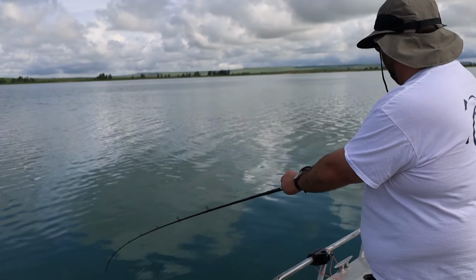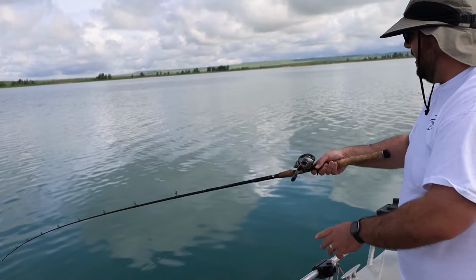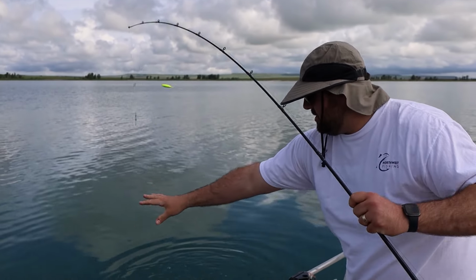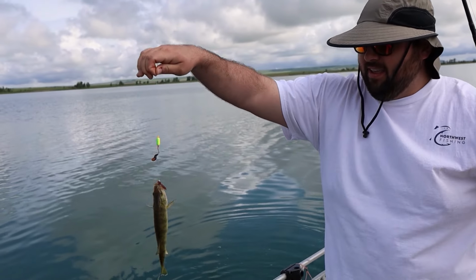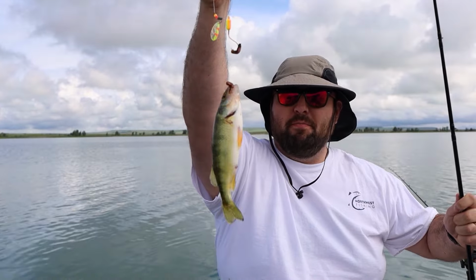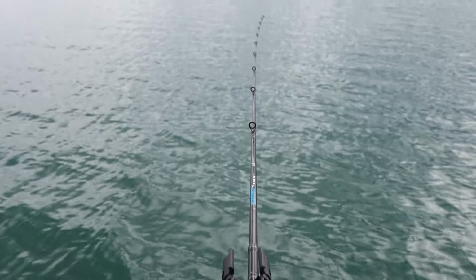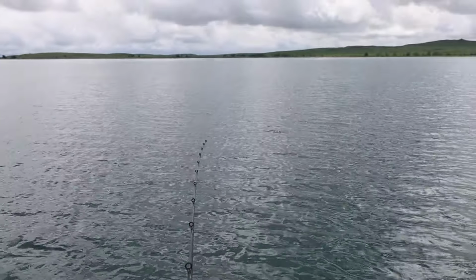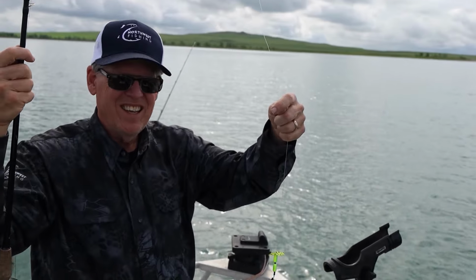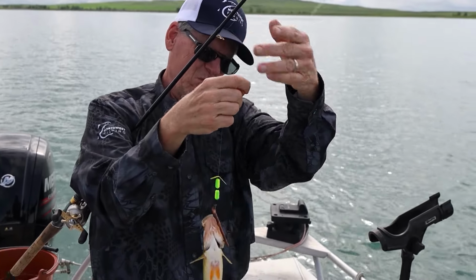Got a bite? Just try and check the bottom on my bottom bouncer, and we got a nice perch here also. All right, that's 2 fish in the boat. We'll be back with more. That's not a bad perch. It's caught on a Max Wally Popper.